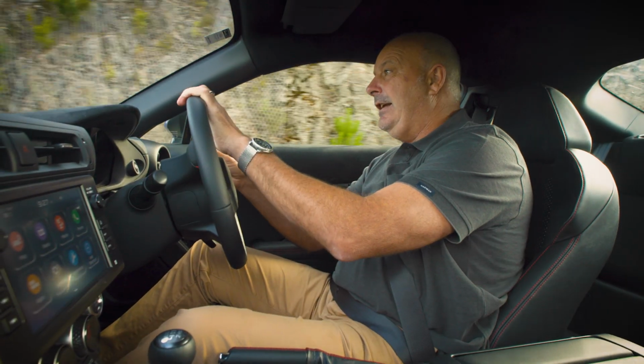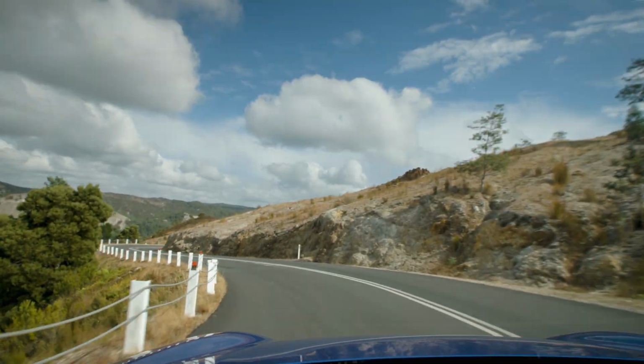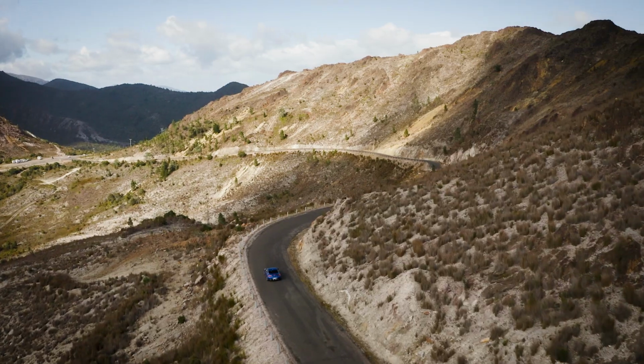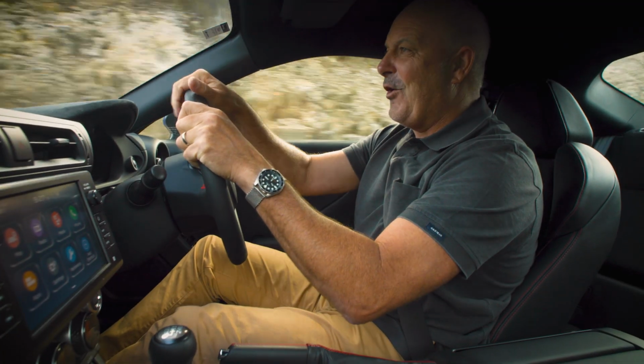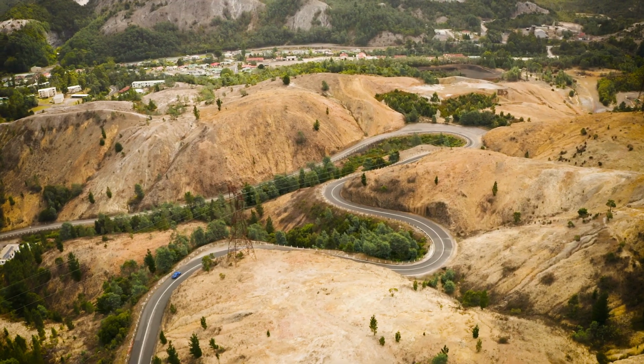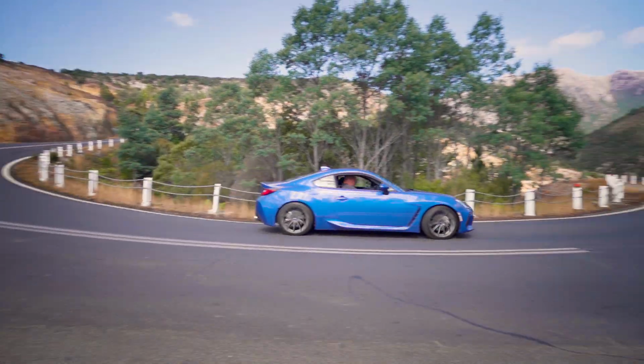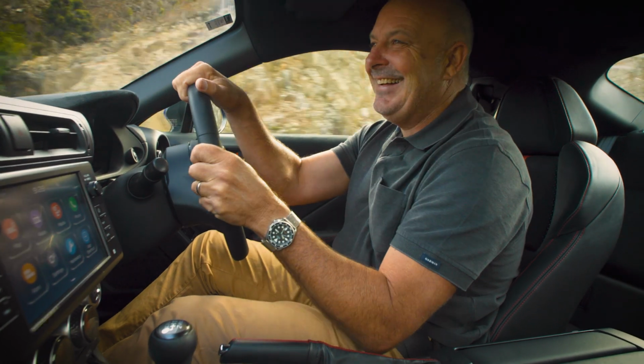There's an 8-inch touchscreen. I won't be looking at that because I'm keeping my eyes directly on the road. Sometimes I'll look in the rear vision to watch the road disappear out the back, but generally I'm looking forward. This is a dream drive. Oh, kangaroo! Just kidding.